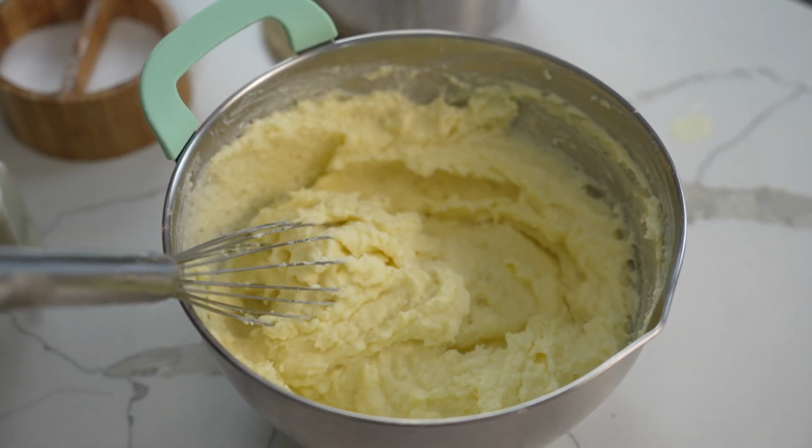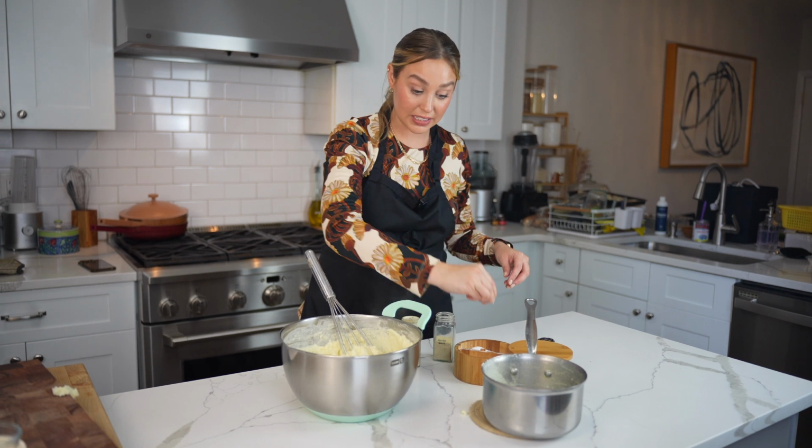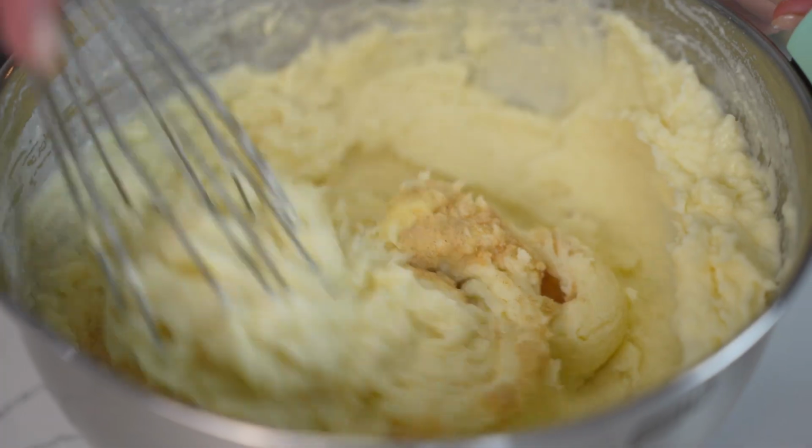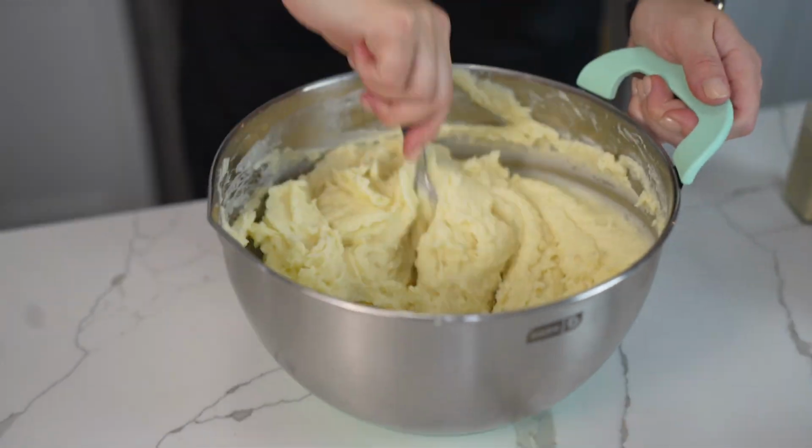All right, so now we're gonna add our seasonings. Lots of salt to taste, garlic powder. I love white pepper. Taste for seasoning. The way I could eat this whole bowl, I'm not kidding, I could eat this whole bowl.